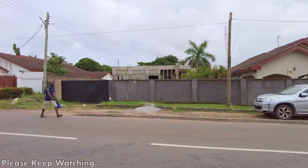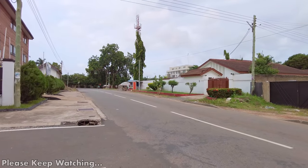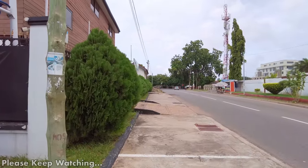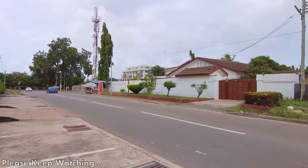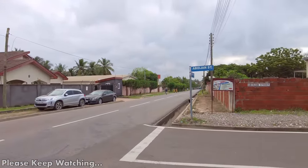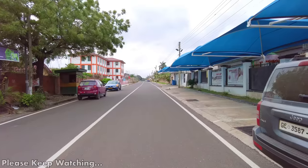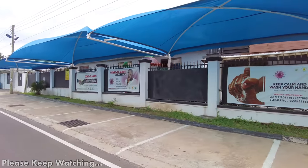Very welcoming, very comfortable, very windy. That's what I like. Very windy. You can see the way the trees are moving. Let me get closer to the trees. Okay. It's very windy over here. And that makes it very comfortable and relaxing. So we'll keep moving forward. Let's move on the Abidjan Street. So this is a school here.